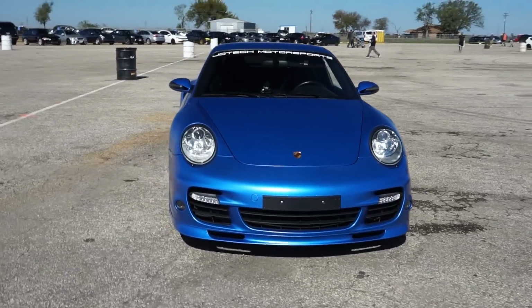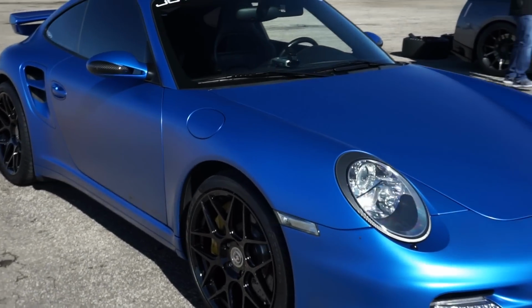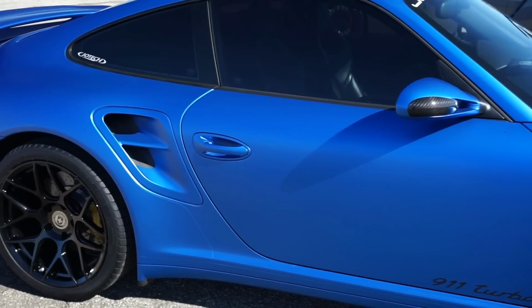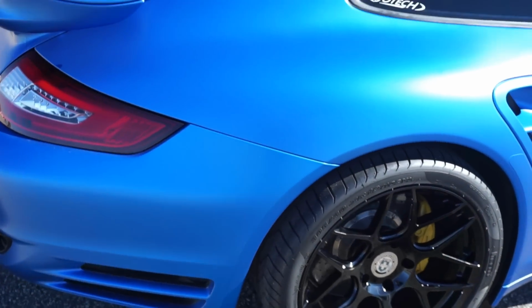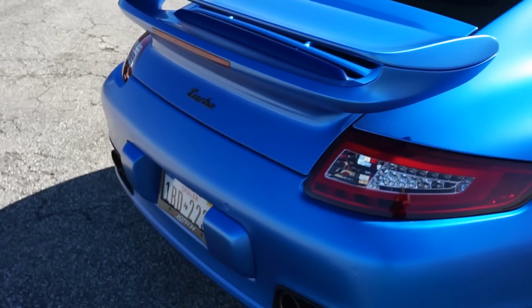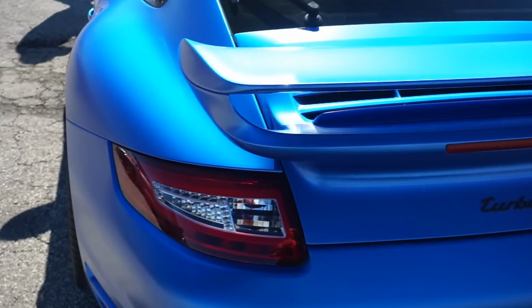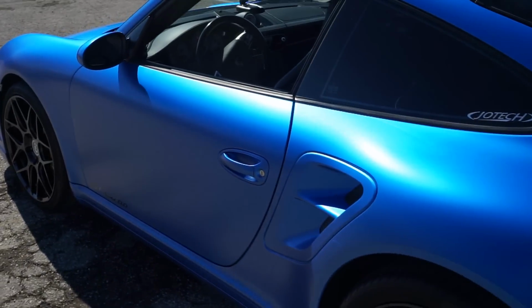That looks real good. Yellow brakes. Crazy matte blue paint on it, man. HREs. Very nice. Oh, this is a wrap. Still looking crazy though, man. Jeez.